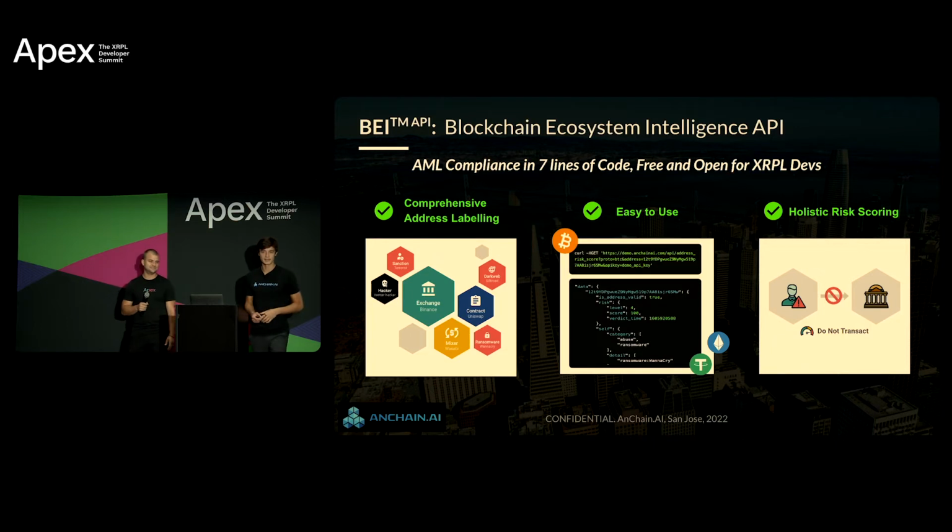So this is BEI, right? What Clayton was just mentioning. It's a REST API, very simple. We're going to dive into it right now. Very easy to integrate, 7 lines of code, right? And we're opening that up for free for every developer on the XRP Ledger, right?